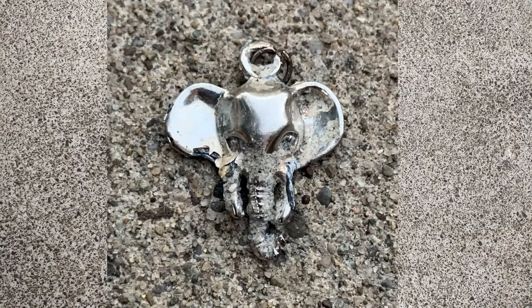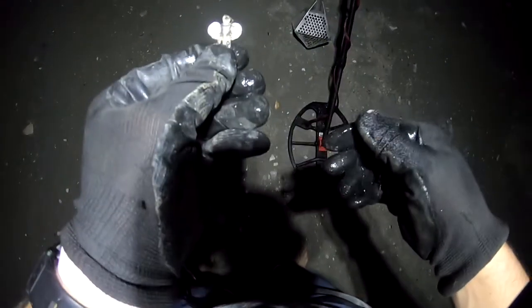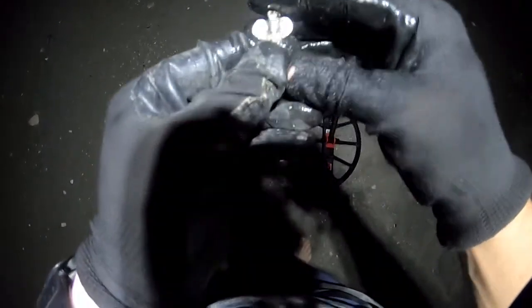Let's throw it in the water. I don't know if I'm going to stay there or not. Go down here. That's a charm. Yep, that's what it looks like. Looks like an elephant charm. Running up a 15 like that, I wouldn't say it's precious. Oh, nope, see? You can see where it's peeling off there. All right. Elephant charm, at least we're on the board. Jewelry. All right, let's move on.